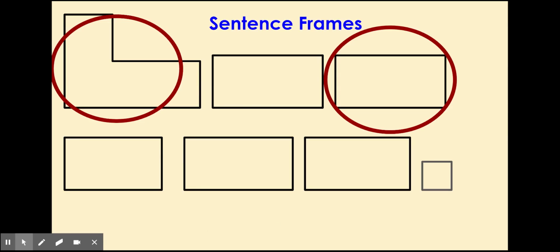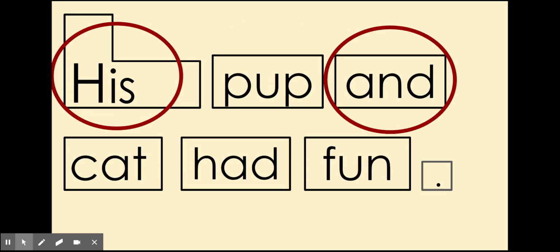When I say it smoothly, I'm going to say, his pup and cat had fun. Let's think about the first word. The first word is his. That's one of our trick words, and I remember that it is H-I-S, his. I'm going to show you the answers for the rest of the sentence, but follow along. Do you see in my first red circle, I have an uppercase H, lowercase i, lowercase s, his.